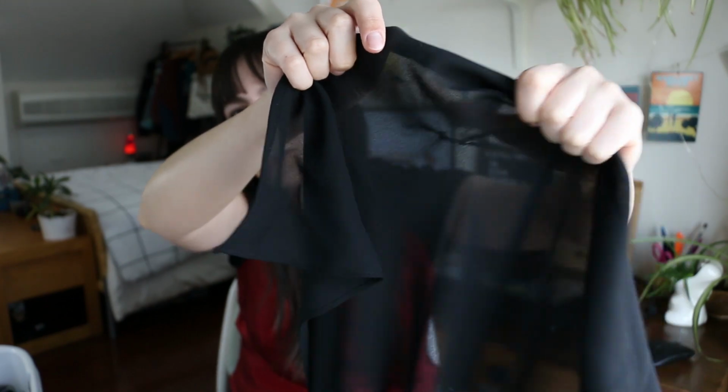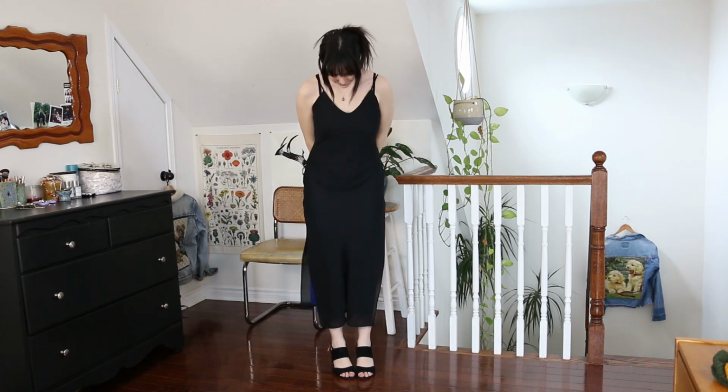If you guys remember, when I thrifted this dress, I think I accidentally ripped a hole in it with the cart while I was moving the cart around, which is so tragic. But on the bright side, they only charged me $5 for it because of it. Now, I did try to patch it up, which you can kind of see right here. It is definitely not perfect, but when I'm wearing the dress, it folds in a perfect way where you don't see that.